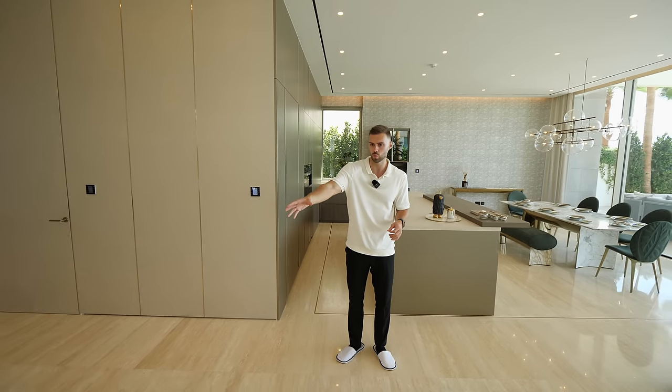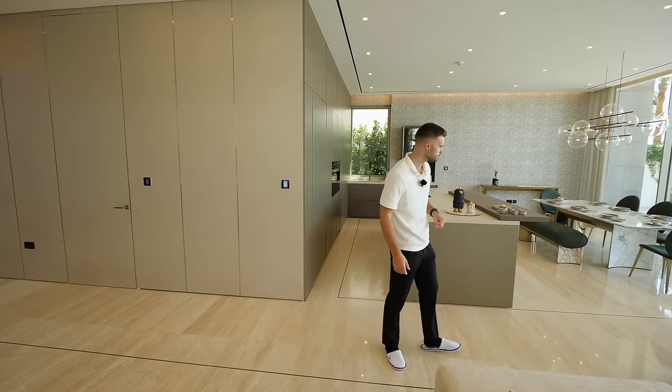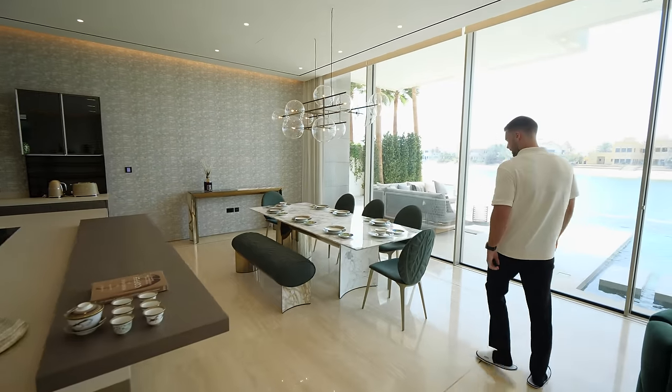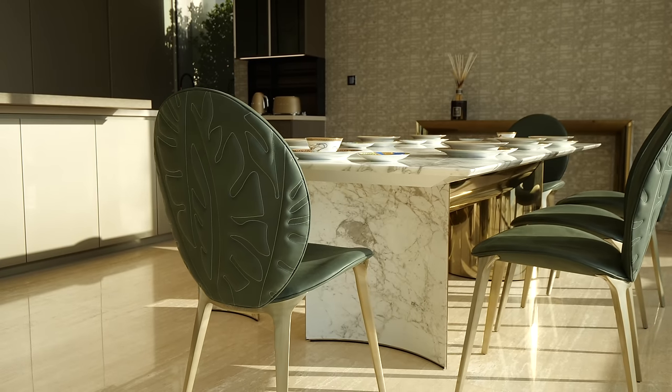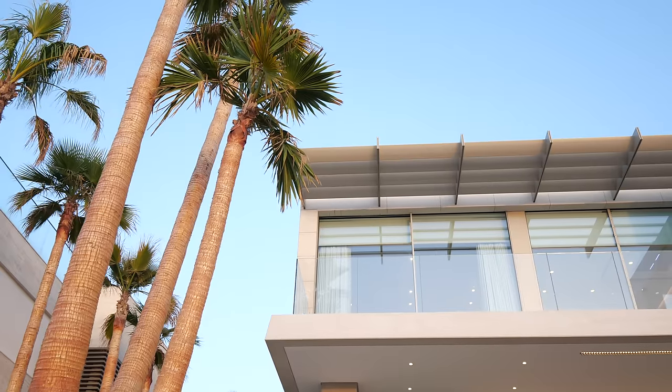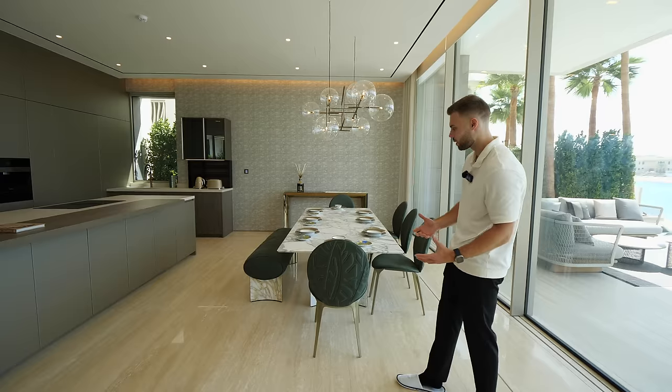So we've walked through here. Dining area, maybe we could show that. I like the marble on the table there. The seats are so nice as well. They match that kind of nature-y vibe that you get inside the house. Yeah, that's true. Almost like the leaf pattern. Exactly. Similar to the leaves outside, actually. So that's quite well thought out.